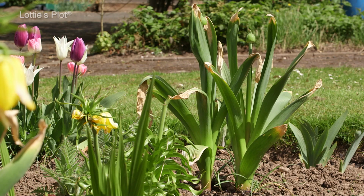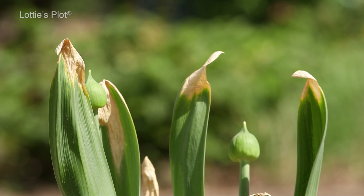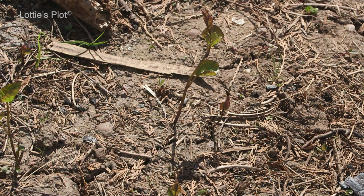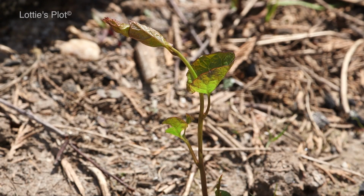It's been very dry so far, and some of the plants are showing stress, particularly the alliums. The ground is also bone dry and starting to crack. This doesn't seem to affect the bindweed. Love it or hate it, it's one of nature's survivors.